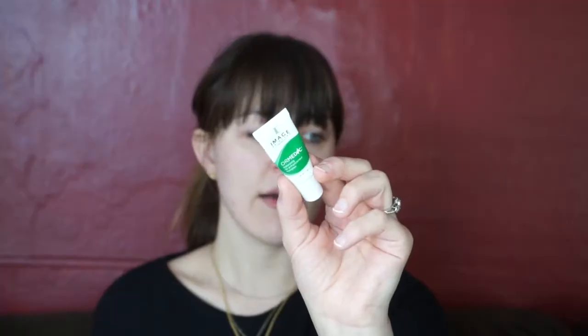This next one makes your lips extremely sticky, but I think it works amazing. This is the Ormetic Balancing Lip Enhancement Treatment or Complex from Image Skincare. Leaves your lips feeling a little sticky, but it feels amazing and smells amazing, and I feel like it really does give you really good hydration.